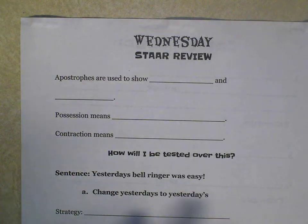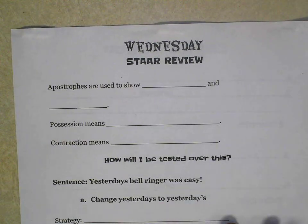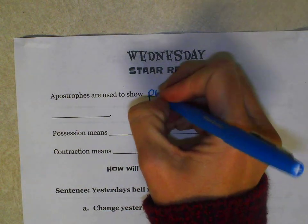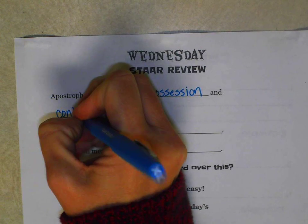Wednesday STAAR review, we're going to be talking about apostrophes today. So this is to review about apostrophes, okay? Apostrophes are used to show possession and contraction.